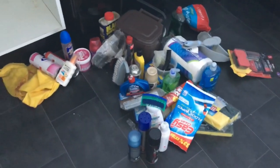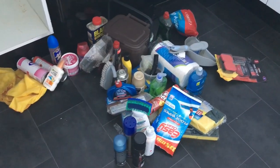Anyway, this is the state of my cupboard inside. As you can see, this is about 2 years worth of gunk. I'm going to use a Flash spray and my bathroom e-cloth, an old one that I don't mind if I wreck. And I'm just going to spray it down.